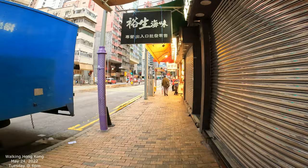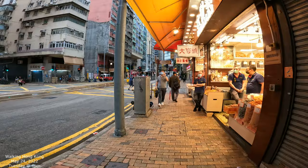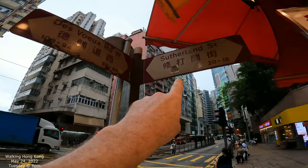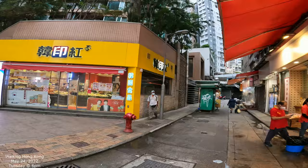We're near Sheung Wan. This one's kind of nice and lit up. Sutherland Street. So that's our focus view right here. The View Road. Sutherland is up there. We'll just take a look and see what it looks like. Looks like that. It's kind of short.